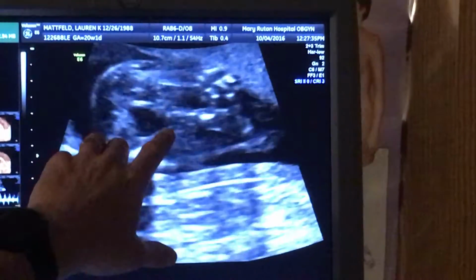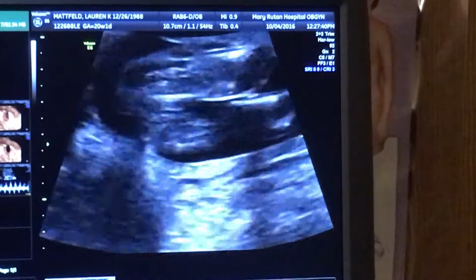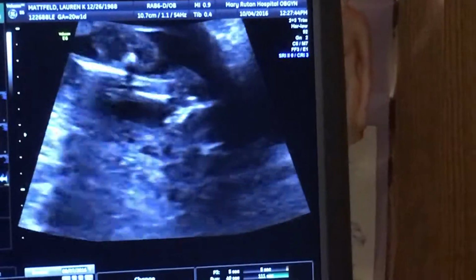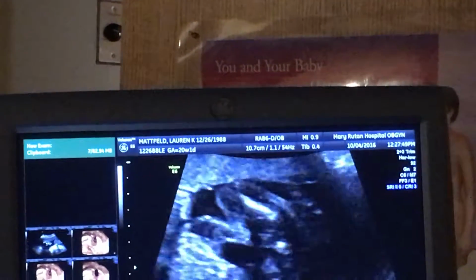So she has both feet and the hands down in between there too. It's gotta be a girl because you're that modest. Well, she was. They thought I was a boy the whole time because my legs were always close. We never knew. We had no idea.